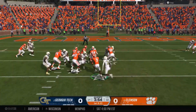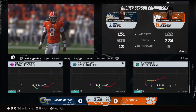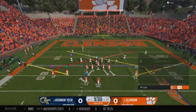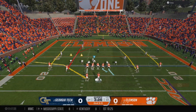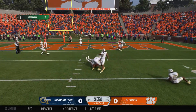In the red area, it's Davidson. Showed off the stiff arm, but nowhere to go. He's held to a short gain. Chris, you know, the spread era over the years has always grown offensively, but what I've always been impressed with are defenses that really build their defense to play in space and still have an ability to be sound at the line of scrimmage and defend a running game. It's exactly what we saw right there.